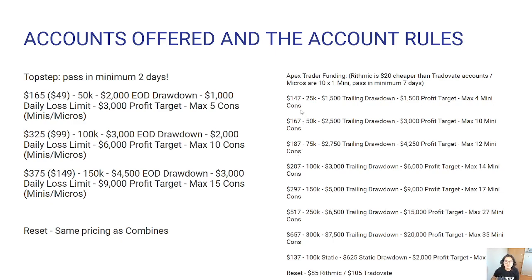With Tradovate accounts of Apex, it is $20 more. So for example, the 25K Tradovate account will be $167. The 50K Tradovate account is $187. And then you can add 20 for the rest of them to figure out those balances. And then for the resets, it's $85 flat for Rithmic and $105 for Tradovate, and that's for any account size.